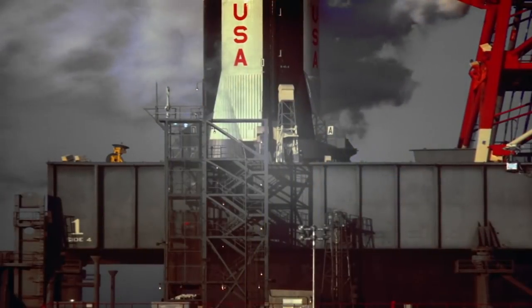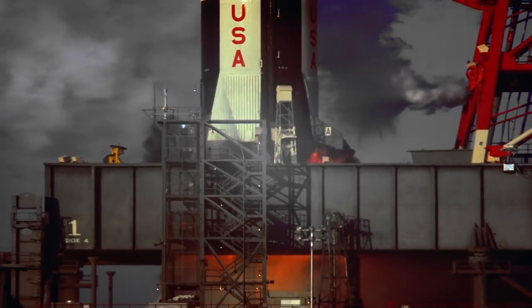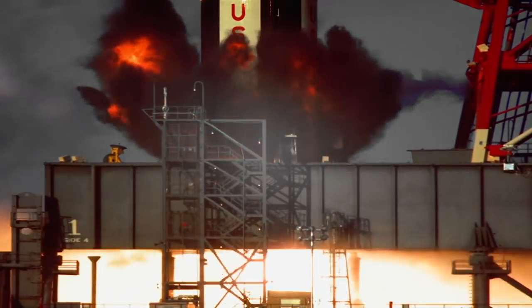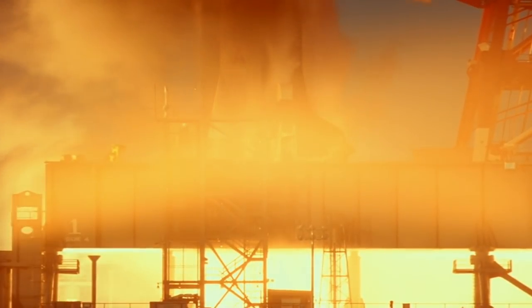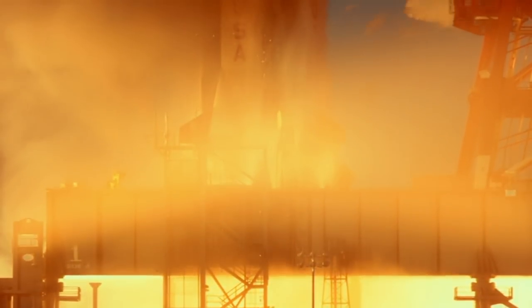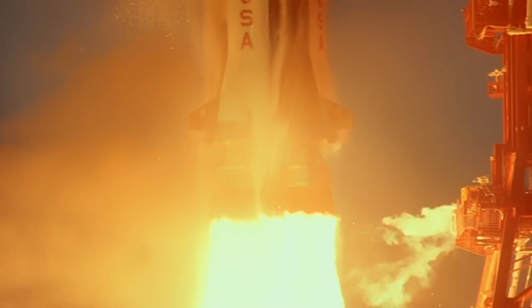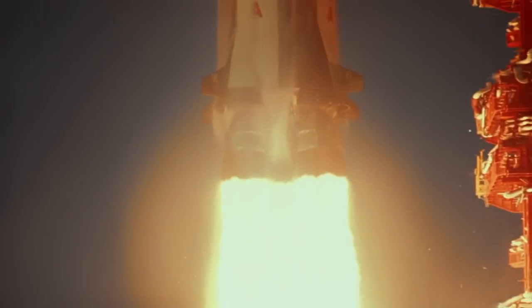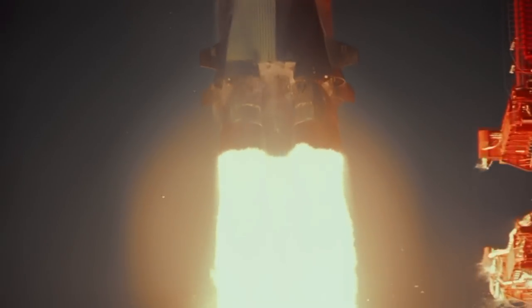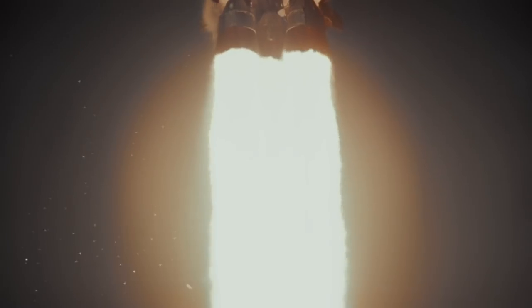10, 9, 8, ignition sequence start. 6, 5, 4, 3, 2, 1, 0. All engines running, commit. Liftoff, we have liftoff, 11:22 a.m. Eastern Standard Time. Roger, clear the tower. I got a picture of the roll program and this thing is really going. Roger, Pete. That's a lovely liftoff. That's not bad at all.